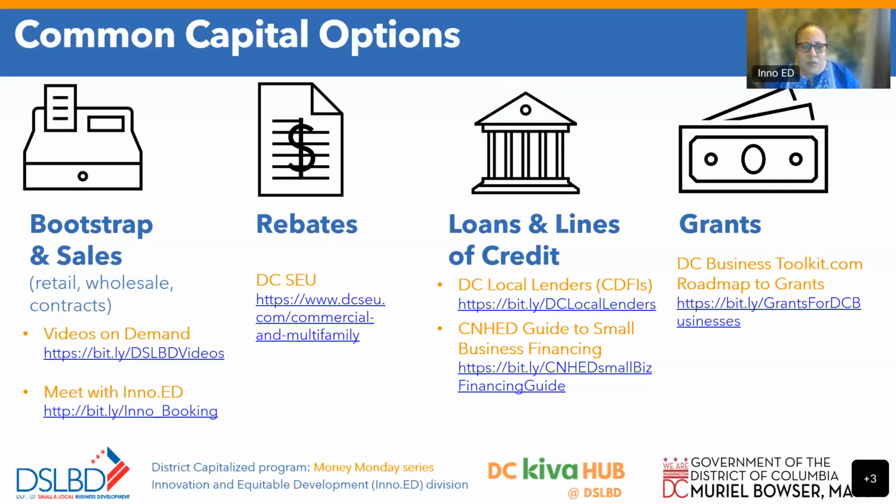And there's a great resource guide available from our partner, CHED, that gives a really good overview of the resources out there to get yourself ready to access financing. So check out that publication that came out last year.